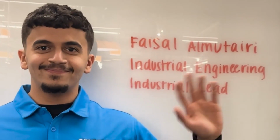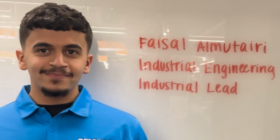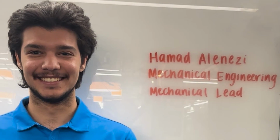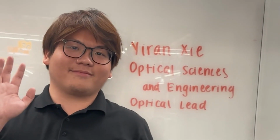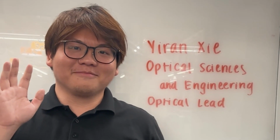Then we have Faisal Al-Mutari, an industrial engineering major and the industrial lead. Then we have Hamad Al-Anazi, the mechanical engineering major and the mechanical lead. And lastly, we have Yuran Shea, an optical sciences and engineering major and the optical lead.